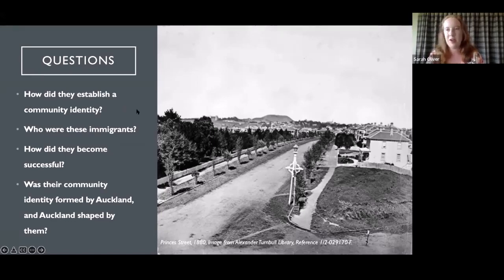What I did find was a tight-knit Jewish community in this area, and I uncovered a story of religious sanctuary and excellence in community.